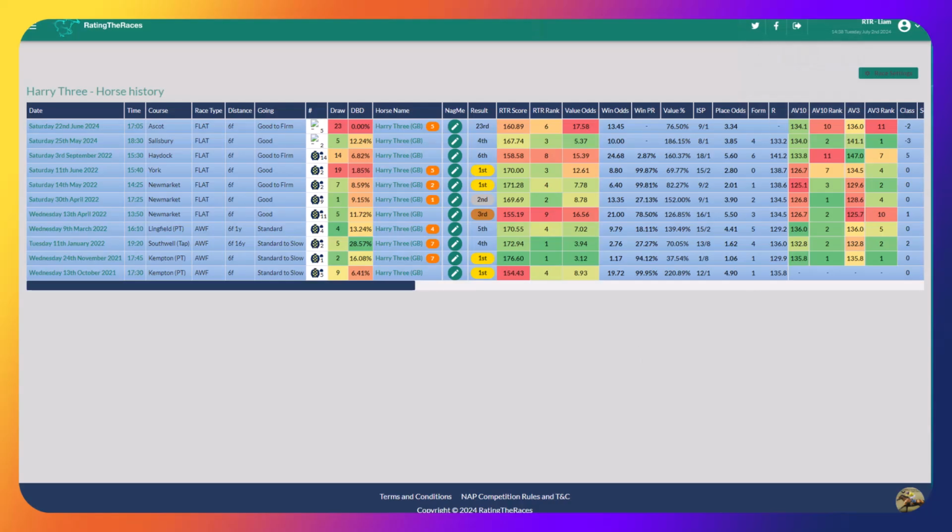2 to go. The penultimate one is Harry 3, who's actually dropped 3 pounds to 101, and it could just be that he's not the same horse that he was. Obviously, you can see his form was very good. Third, second, first, including wins at Newmarket and York in 2022. He then disappointed behind Minzao in a Group 1, where he was 6th.